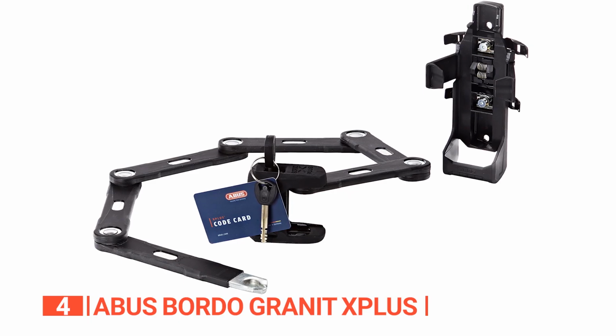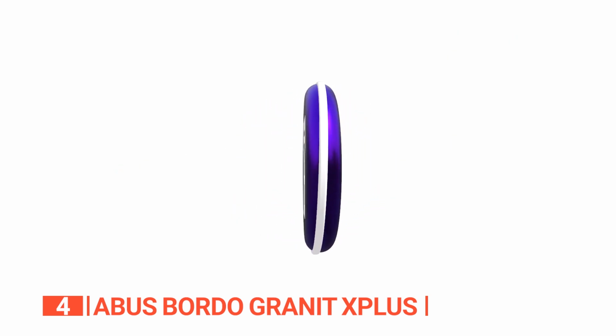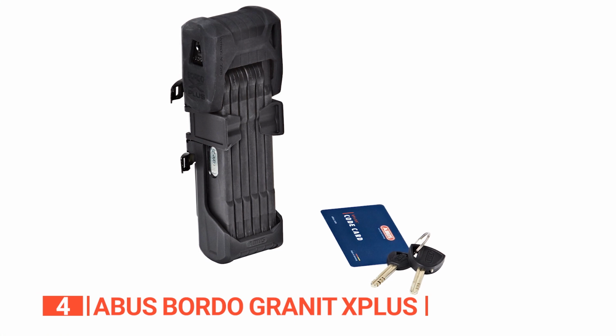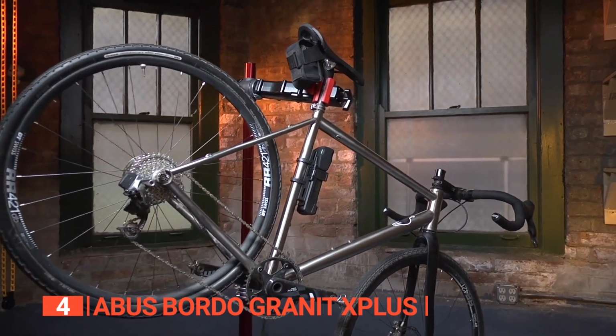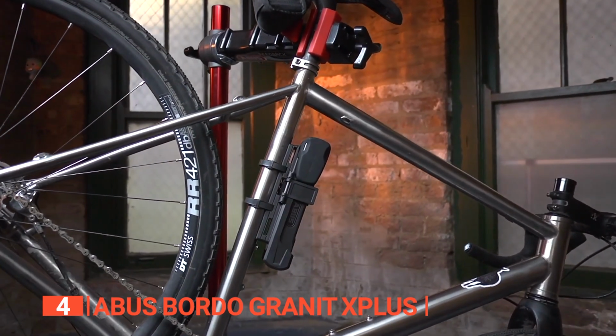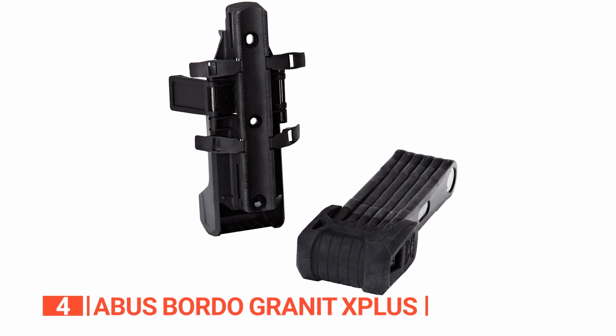This high-quality U-Lock comes with 2 keys, one of which is an LED torch key for locating the lock barrel in the dark. This bike lock is one of the most secure folding locks on the market, earning a Gold Sold Secure rating. It's simple to use, has a sizable lockable area, and includes a well-designed bike mount. As a result of such exceptional security, the weight is significantly increased.